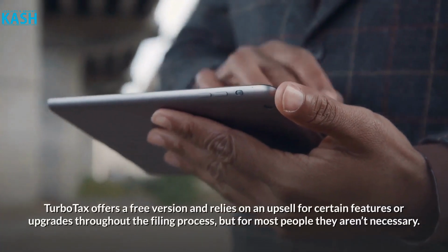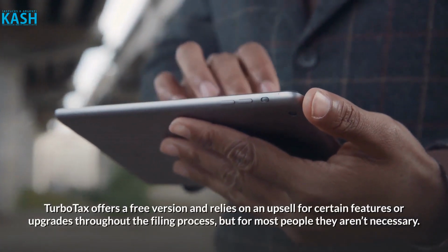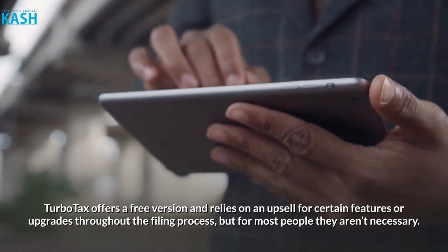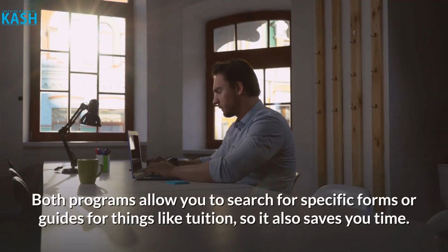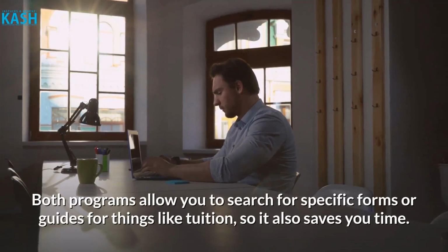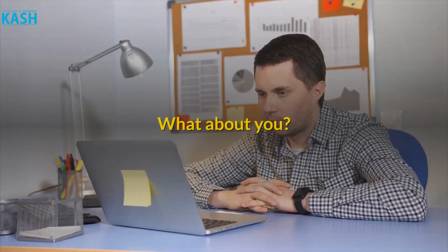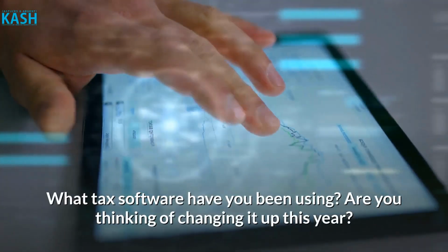TurboTax offers a free version and relies on an upsell for certain features or upgrades throughout the filing process, but for most people they aren't necessary. Both programs allow you to search for specific forms or guides for things like tuition, so it also saves you time. What about you? What tax software have you been using?